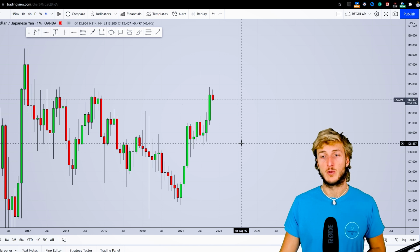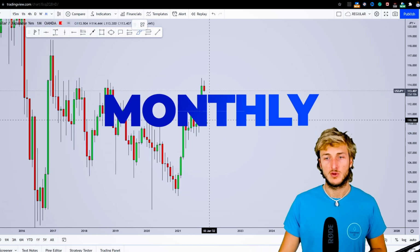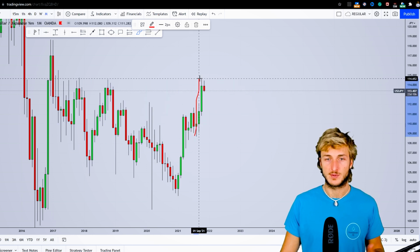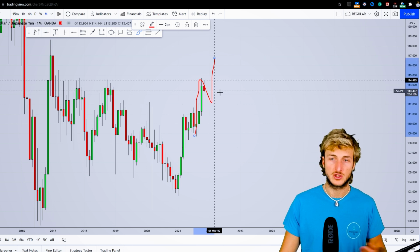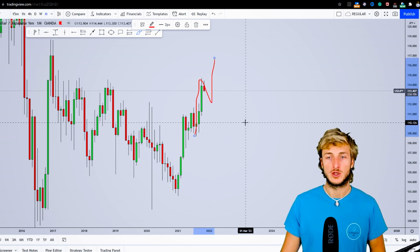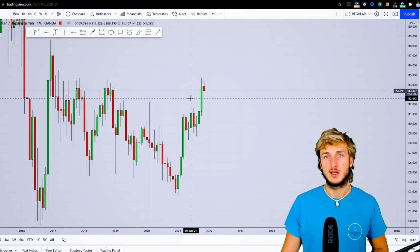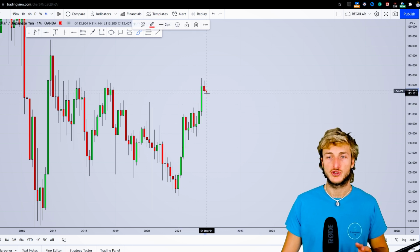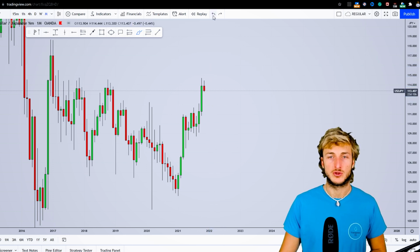Let's start here our analysis. On the monthly, what do we see? Now, from a monthly perspective, we can see a pretty strong impulse to the upside. Now, in general, after an impulse, what you want to see is the market create a correction before then seeing more continuation to the upside. So what we can expect just by looking at the pattern side here on the monthly is short-term bearish price action before then longer-term continuation to the upside.